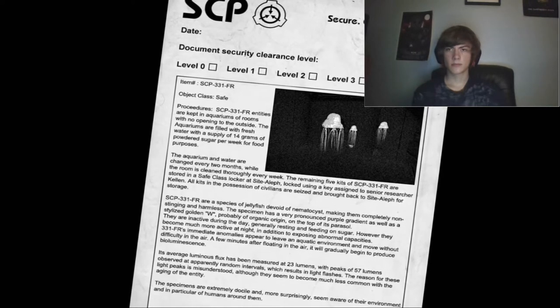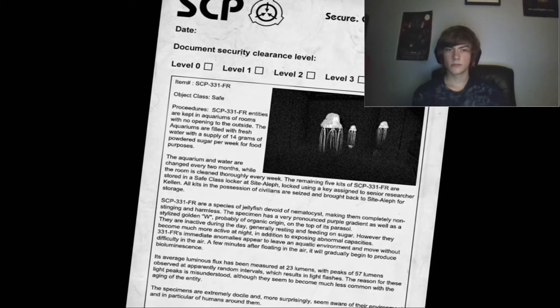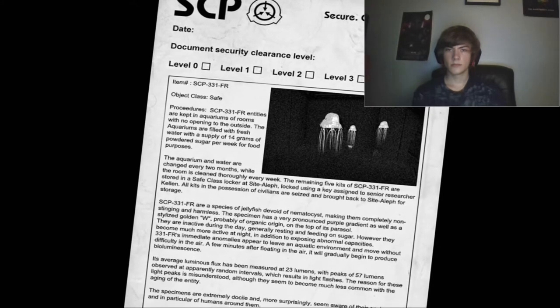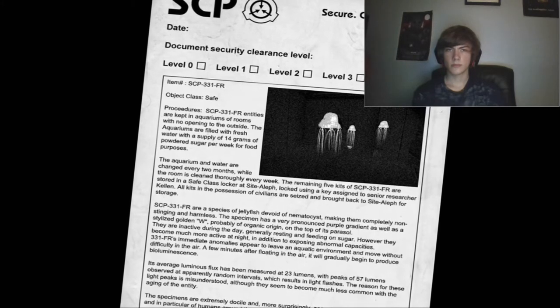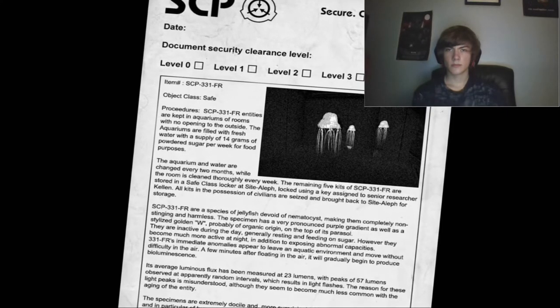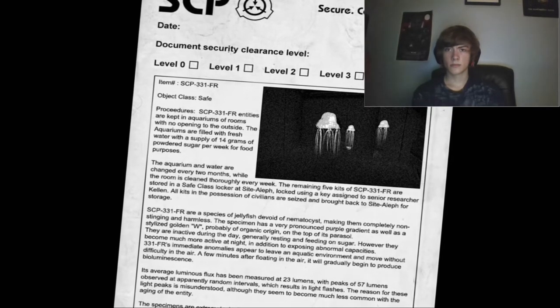SCP-331-FR was discovered in a town, among other anomalies belonging to the Dr. Wondertainment group. A total of 3 kits for producing instances of SCP-331-FR had been reported, but only one of the 2 had given birth to a specimen. The kits were seized and those responsible for their purchase questioned.